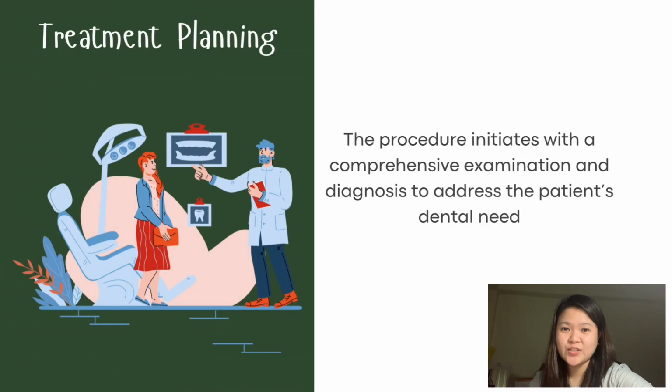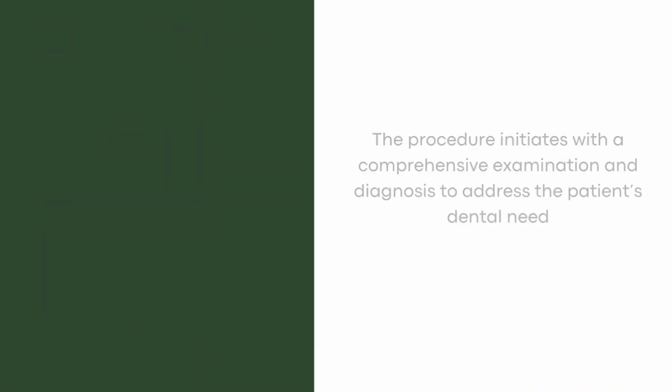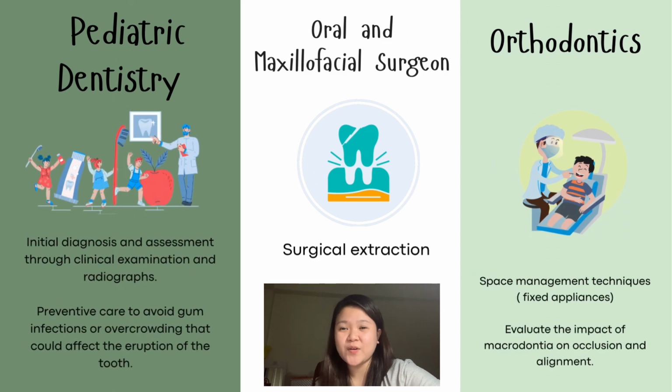Let's now proceed to treatment planning. It is where a structured outline of the procedures and strategies is designed, and this is where the coordinated approach developed by a team of dental professionals assesses the patient's dental needs. For this case, 3 dental professionals are needed in order to facilitate this rare premolar macrodontia.